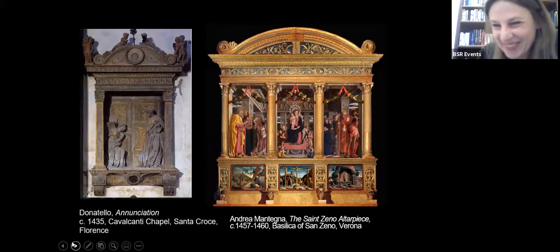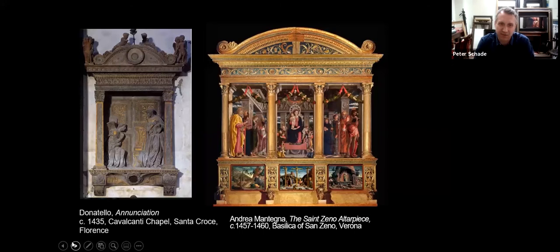This is, in two images, the beginning of all the aedicula frames. I don't think there's any framing of a picture of some kind, in this case a relief carving by Donatello, I don't think there's anything earlier than the 1530s. So 1535 is very, very early in the introduction of architectural framing, whole frame elements. And Mantegna, I believe, is the first painter who uses this type of frame. And I think the Zanzeno altarpiece in Verona is fully developed in this style, but also one at the very beginning of that development.